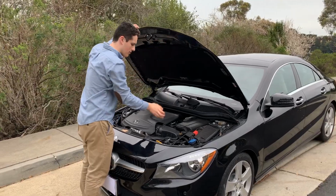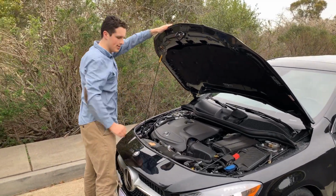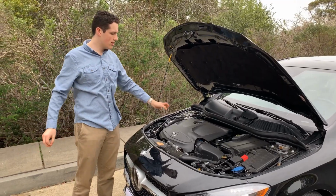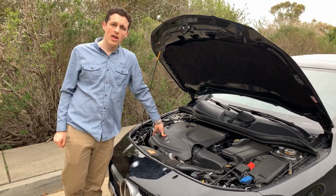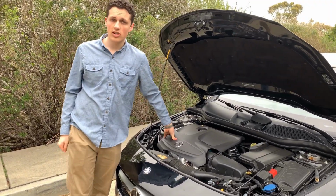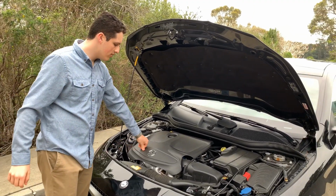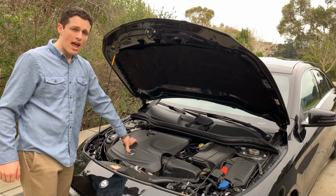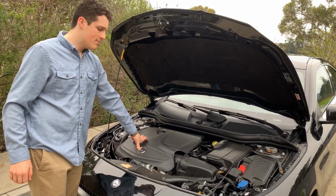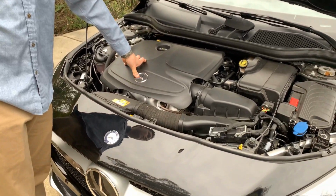Look at this. We just got a standard stick here, nothing helping to hold the hood up. Okay, under here we have a 2-liter turbocharged inline 4-cylinder. This is the lowest output version in the Mercedes-Benz lineup of their 2-liter engine. It's 16 valve with variable valve timing. It makes 208 horsepower at 5,500 RPM, and 258 pound-feet of torque all the way down at 1,250 RPM.